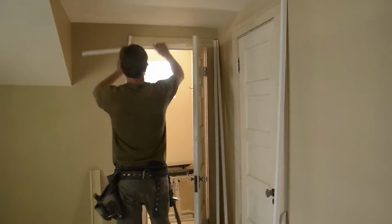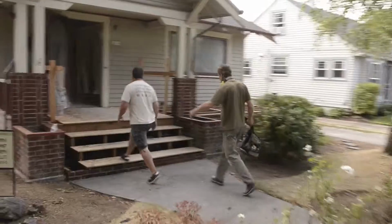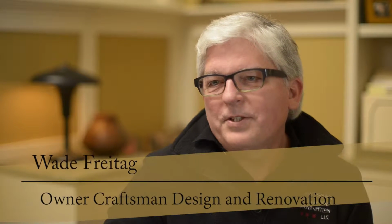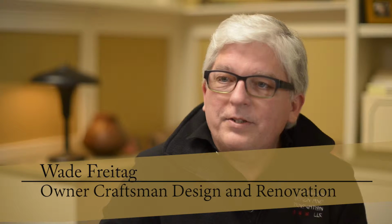They did their homework and brought in Craftsman Design and Renovation to undertake the transformation. When we had called Craftsman Design, within 10 minutes, Wade had called us back. A lot of questions. What did we want to do to the house? Said make an appointment to come out and look at it. And it was just his enthusiasm out of the gate that we're like, okay, well, this is good. Our passion is to bring 21st century functionality into old homes while still retaining their original character.